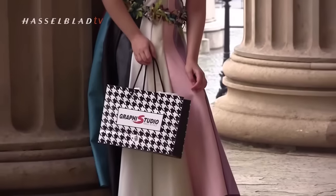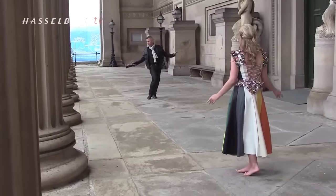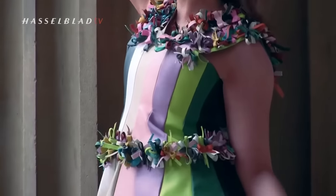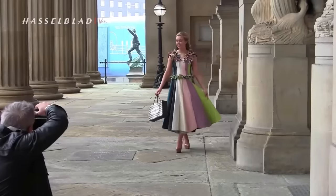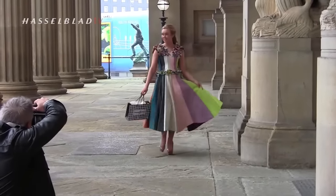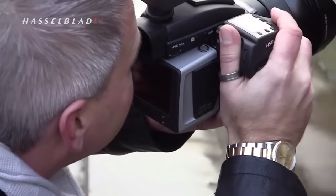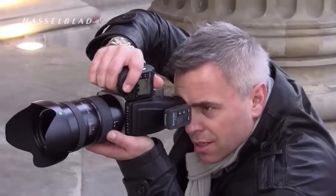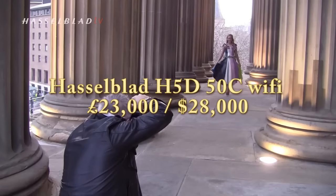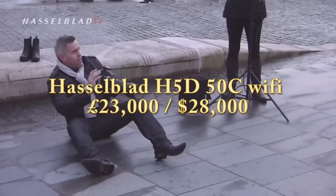The 50C sensor is almost twice as large as a 35mm full-frame sensor, can shoot up to ISO 6400, and, as you can guess from the name, incorporates Wi-Fi. The previous edition of this camera didn't have Wi-Fi, but to avoid upsetting customers who'd shelled out the best part of $30,000 on them, Hasselblad offered an upgrade to the new Wi-Fi edition for just $500 between January and March 2014. In the UK, the 50C Wi-Fi is £23,000 and it's 28 grand in USD.